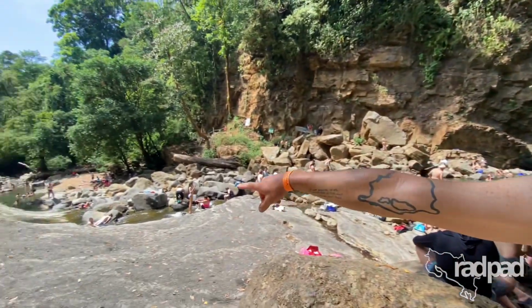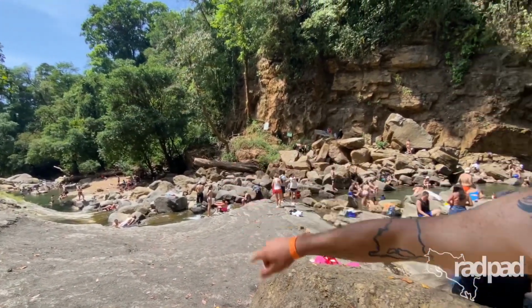Nyaka waterfall. Pretty amazing, obviously. We're gonna go jump in, swim around. You can even climb up the waterfall and jump off. And then there's also these really cool little areas you can wade down in here and just relax. Nyaka waterfall.